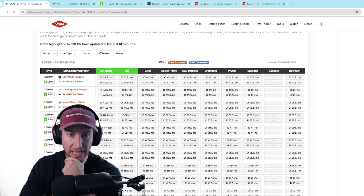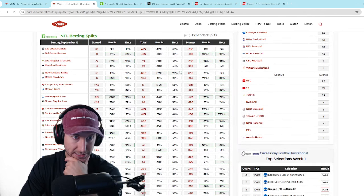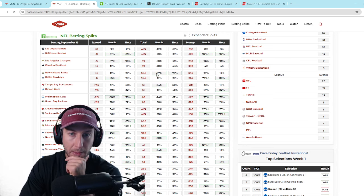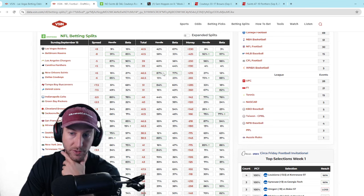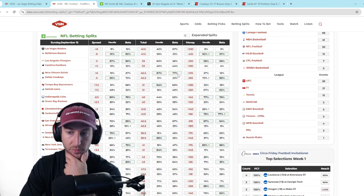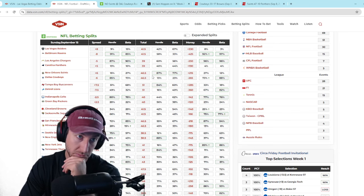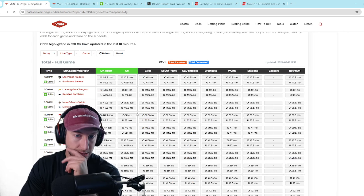So it opens 44.5. It goes up. Market-wide is 46.5. We look at the splits. 46.5. 87% of handle is on the over. 77% of tickets are on the over. So all this really tells me is that it's pretty much a consensus. Pretty much an agreement between the quote-unquote pros and the quote-unquote Joes that everyone's rushing to bet the over. Odds makers agree. Respected money on the over pushes it up 2 points.